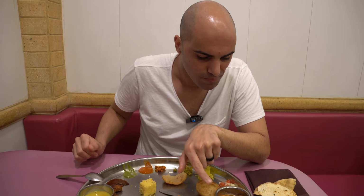Mmm. There is a coconut flavor. Yeah, coconut, yes. Because in Gujarati cuisine, you use a lot of coconut, yes. Right? That's interesting, a bit sweet, savory.